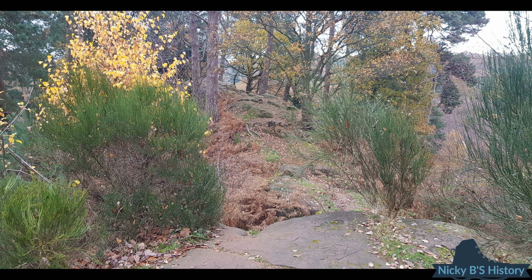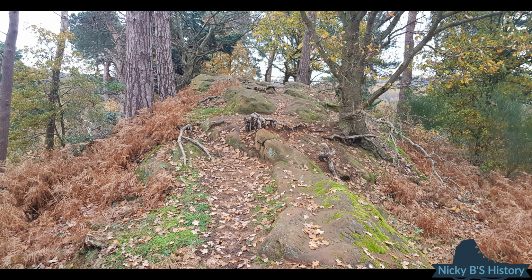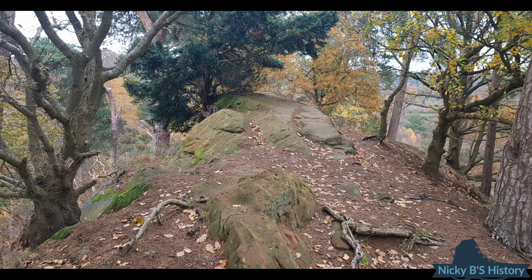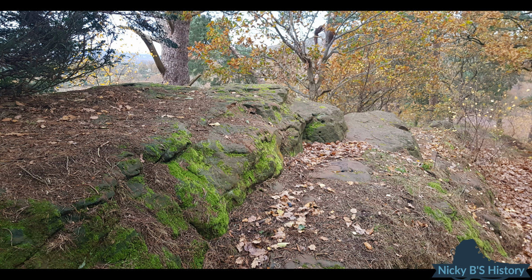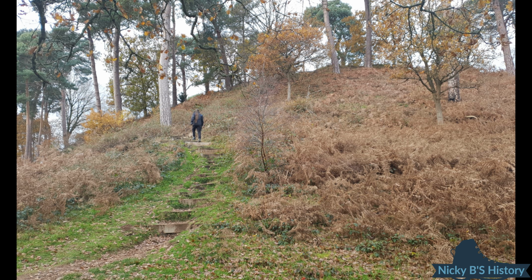Anyway, I finally got up to the top, unscathed, I might add, because it was quite slippery. So I'm surprised I actually got up the way that I got up. And I did continue. I was met with, as you can see, a sandstone ridge. But I've walked all the way across this and come across some stairs. So there's an important lesson for you all. Do proper thorough research before you go to these places, and then you might actually find an easier way up.